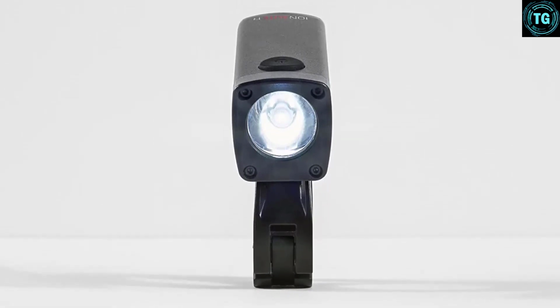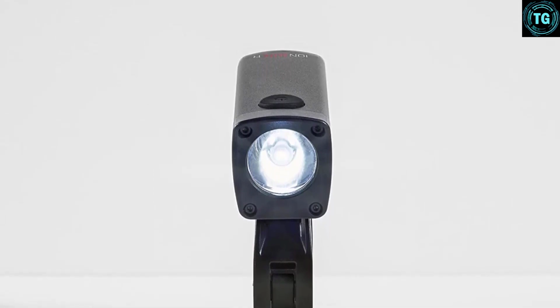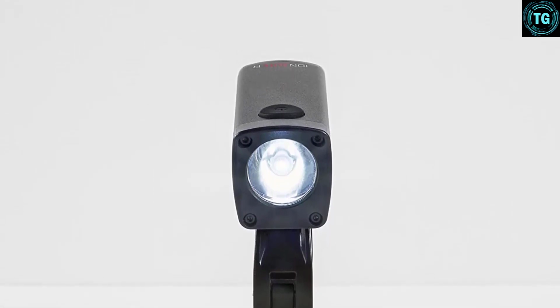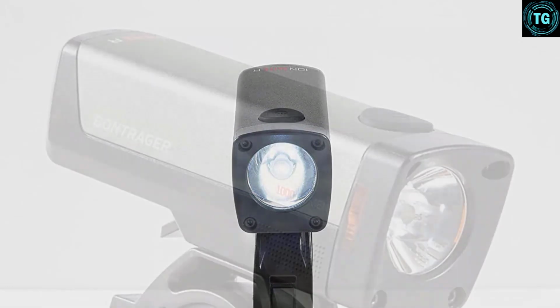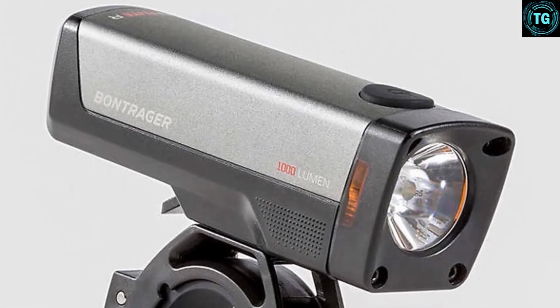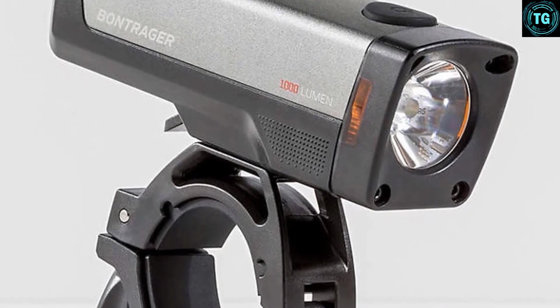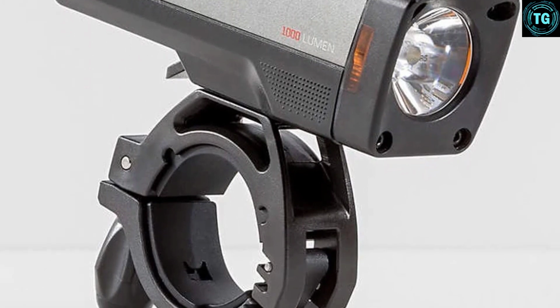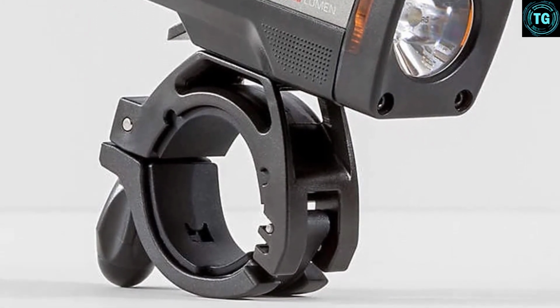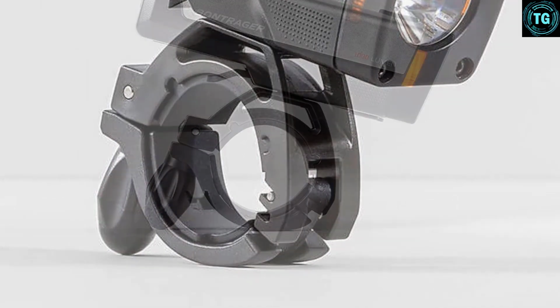The Ion's diminutive size is perhaps its biggest benefit. It's small enough to stuff in a pocket, and it mounts easily just about anywhere. It's super simple, with a single button to turn it on and off and to adjust the modes. The best light is the one you actually use, and Bontrager has done a great job ensuring it's as easy as possible to do just that. You can buy the Ion 200 RT individually or as a set with the Flare RT rear light.